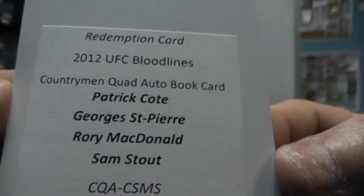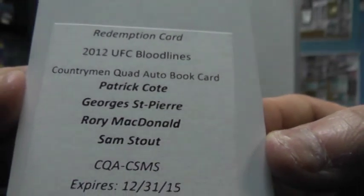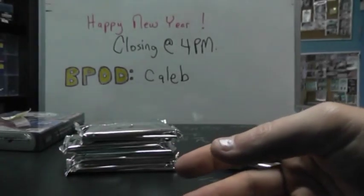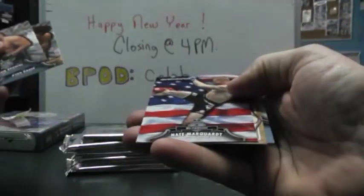Countryman quad auto book card. Patrick Cote, Georges St-Pierre, Ryan McDonald, and Sam Stout. That'll be a book that folds out, well, I guess, with all the country flags and autographs. Never pulled one of those. Would have liked to have seen it. Guess they said no, you don't get to see it.